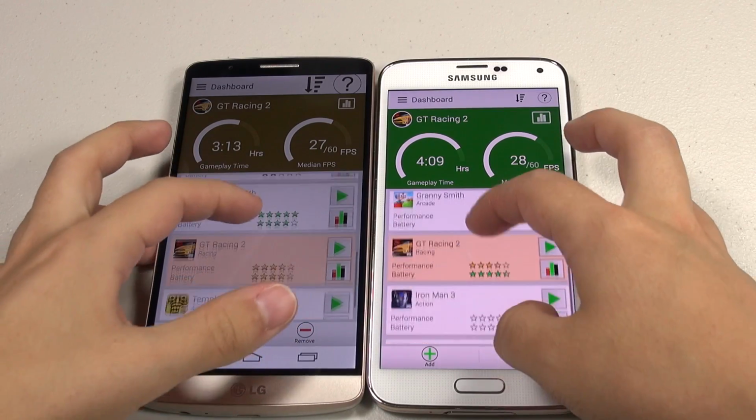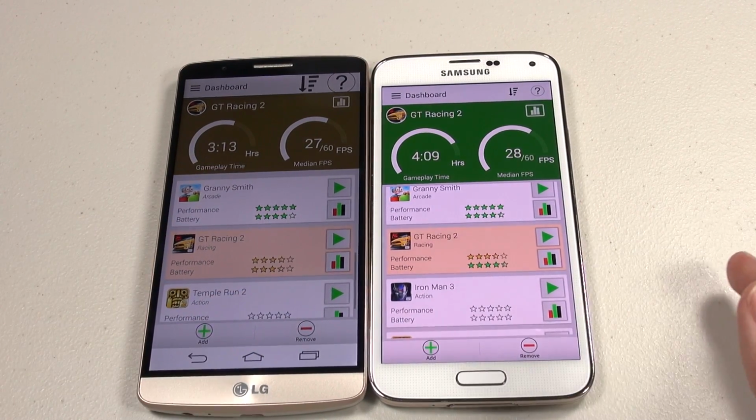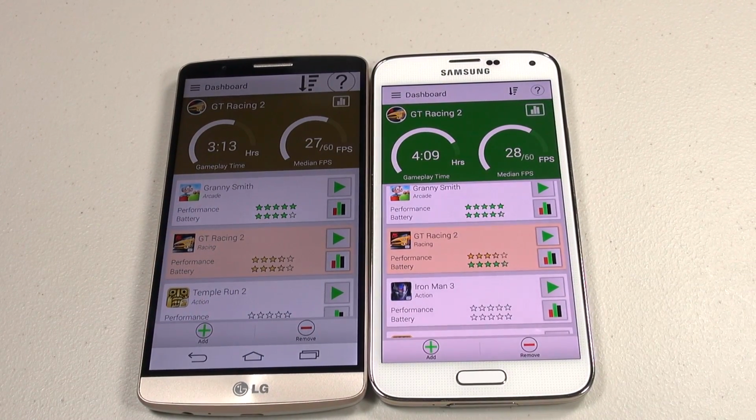So for example, I played GT Racing 2, which is a graphic intensive game. I see that it doesn't really go over 30 frames per second. It looks like there's a lot of games in the Android market that don't go over 30 frames per second. And then there are some games that are able to do 60 frames per second. We'll look at one of those as well.